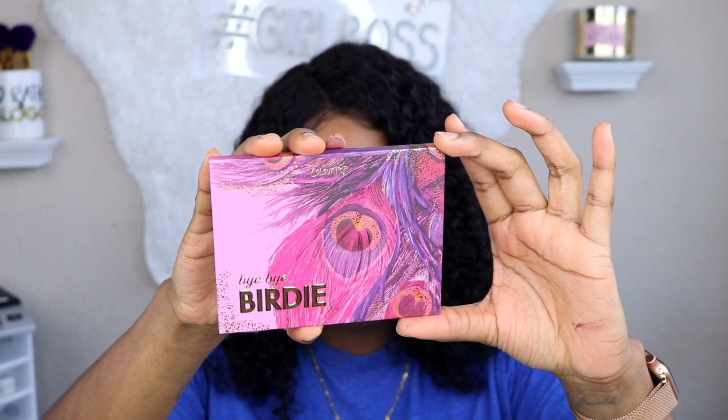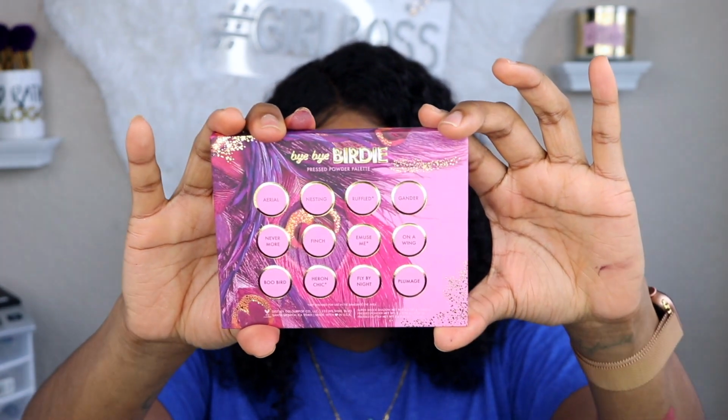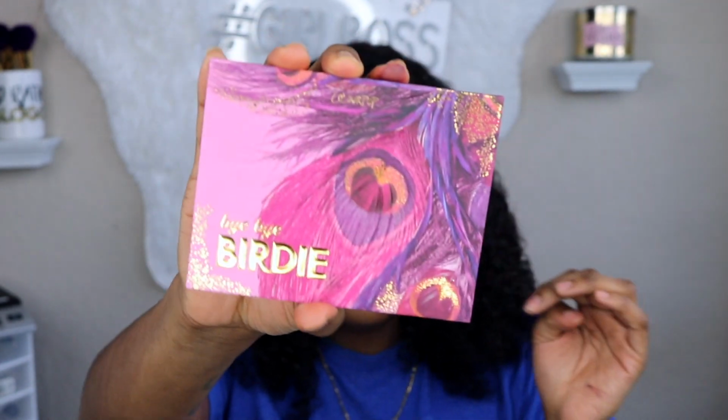All right, so here is the Birdie palette, but first of all, look at this freaking packaging. It has the color names on the back. It has the gold on it. I freaking love gold. I'm a package whore, I guess. I just appreciate packaging because I know a lot went into this.